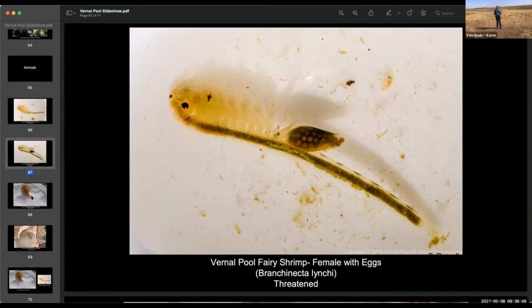Also, vernal pool soil has sat on a shelf for 25 years with a researcher and then been hydrated again, and they've hatched from that. There's some stories about them being on the outside of the Apollo on a mission and having survived. I haven't been able to find that in the literature yet, but I'm still looking.